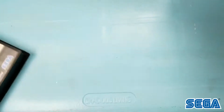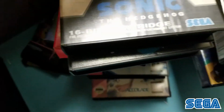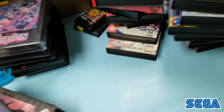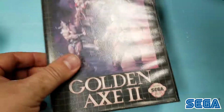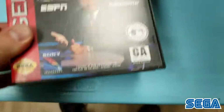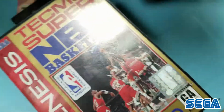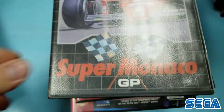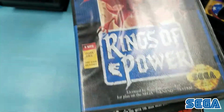Tasmania. Sonic the Hedgehog. This is a collector's dream for collectors. I know I do handheld games, but I felt like doing this one. Growl. Golden Axe 2. Baseball Tonight. NBA Basketball. Super Monaco Grand Prix. Another Sonic the Hedgehog. Rings of Power.